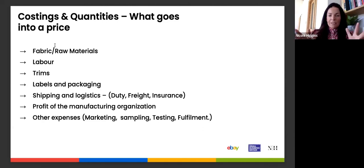Obviously the company needs to make a profit, so they'll be putting their profit into their price. And then other expenses that you might want to add into the cost would be, right, how much does it cost me to sample this? How much am I going to spend on my marketing? How much is the testing of the product costing? Am I going to use a fulfillment company, or am I going to do this myself?